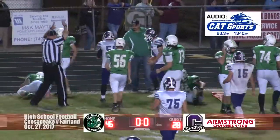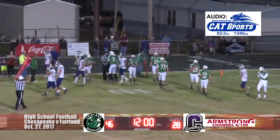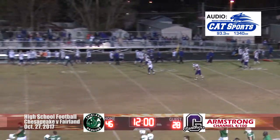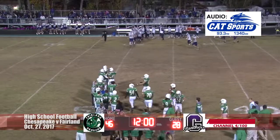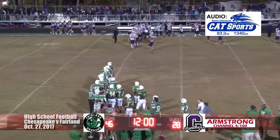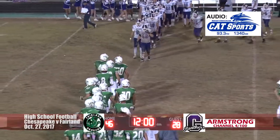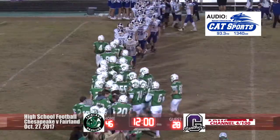That's going to be the contest. Rich Dollar was able to pick up 7 on the run, and that's going to be it for the freshman quarterback as the buzzer sounds as he falls out of bounds. Panthers fall to the Fairland Dragons on senior night for the Dragons here at Jim Mayo Stadium, 46-28. I'm Jacob Wells along with Jason Stevens on Cat Sports 93.3 and 1340.